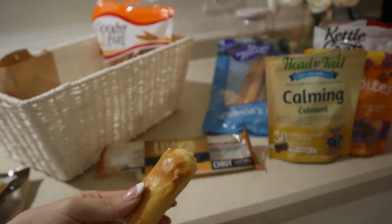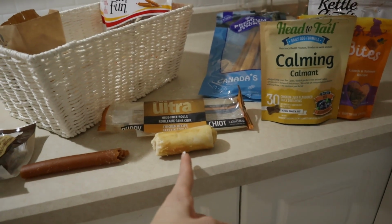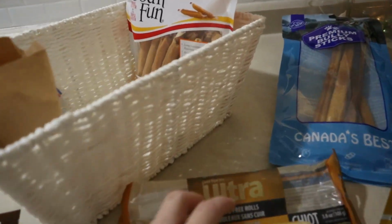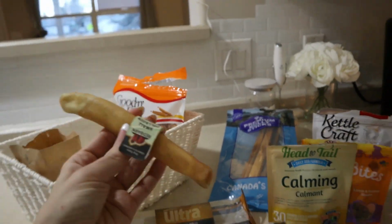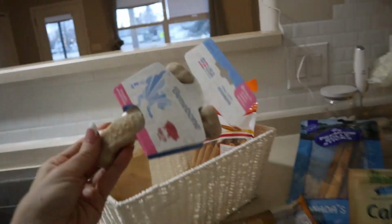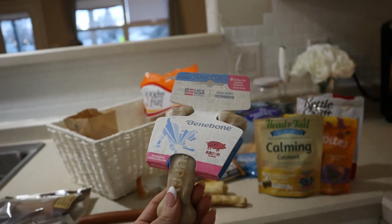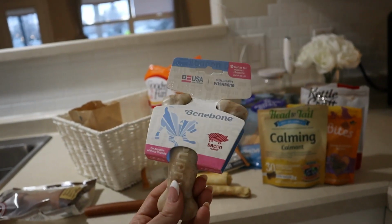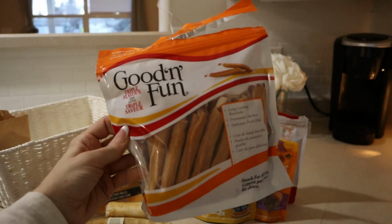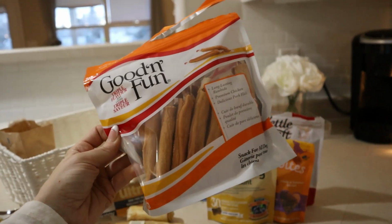This is what's left of his hide-free roll, which I'm going to have to throw out pretty soon, because it's getting too small. And again, I don't want him to choke. He also really likes these. This is just a small collagen stick. This is just an extra thing I got from Amazon, this Benebone. He has another one. I didn't realize I had two. He does not show any interest in this at all. I also got these triple flavor, good and fun, long-lasting rawhide treats, and he really likes these.